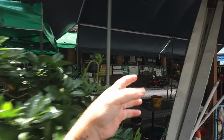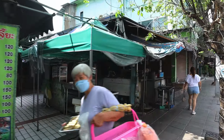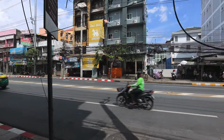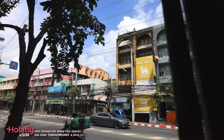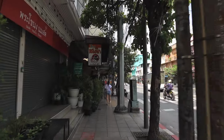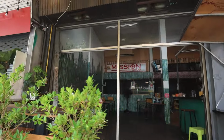It's like some sort of bar or something here. They got all the Chang stuff and all the tables out. It'd be food and stuff, it looks like. Sawadee krap. Yeah, again, very old buildings down here. A lot of these cool little restaurants.